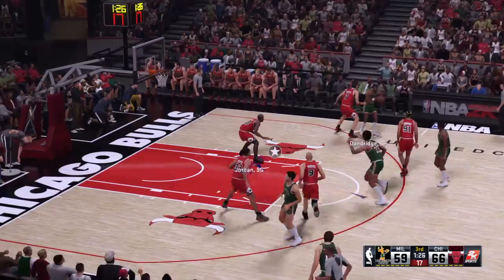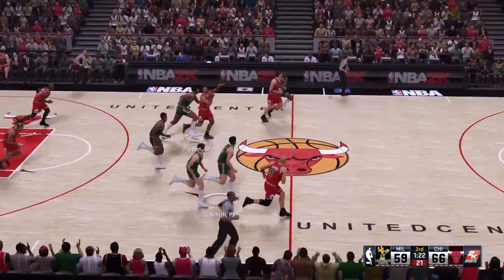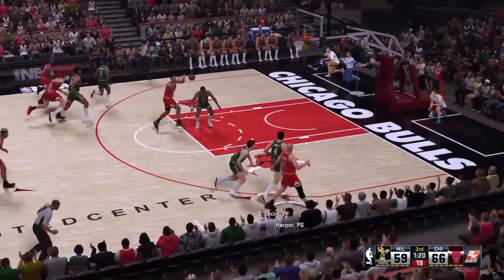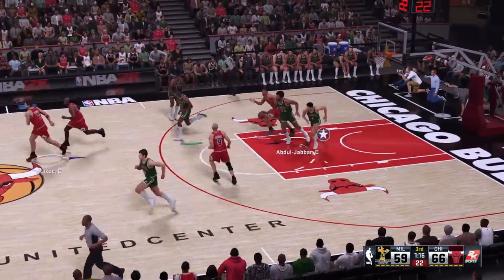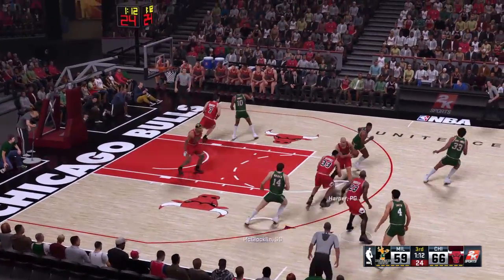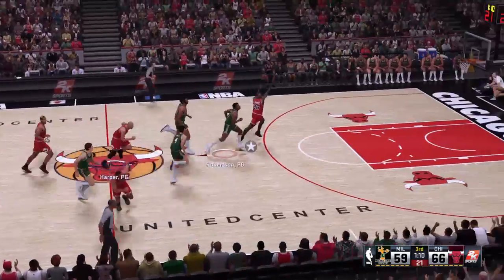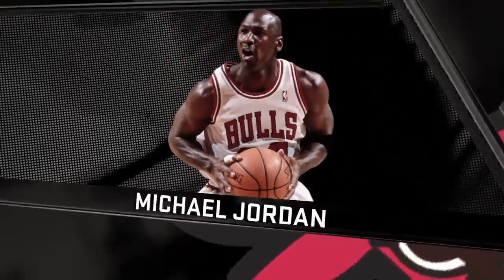Kukoc against Dandridge. He kicks to Robertson. Dishes it to Abdul-Jabbar. And there's the feed to Pippen. The shot is off. And Milwaukee the other way now. Kicks it to Robertson. Stolen. Here's Jordan. The fast break ends at the rim with a jam.